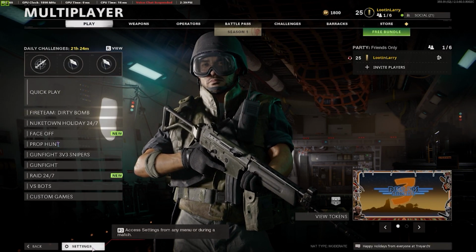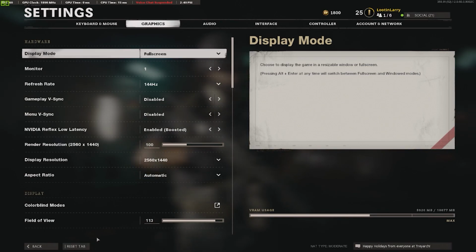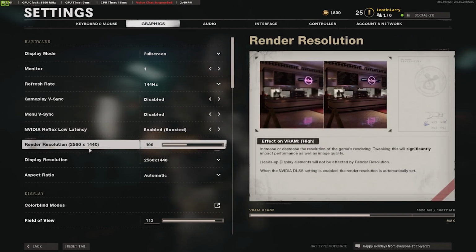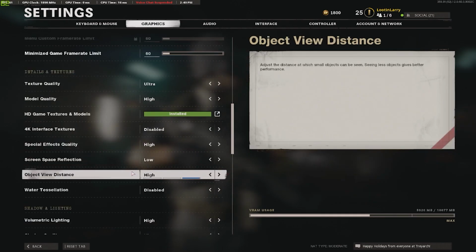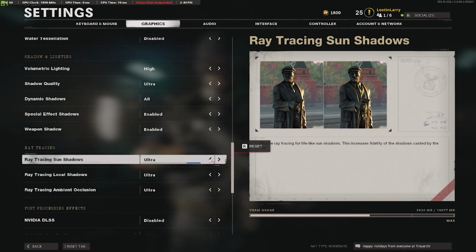All right, guys. So now we're going to switch over to Black Ops Cold War, and I'm going to be showing you the multiplayer aspect of this and what you're going to be getting. As you can see, I'm playing 2560 by 1440, and I have my field of view here, and I have pretty much everything cranked up to the max. I have RTX on right now, but I'm going to turn RTX off entirely.